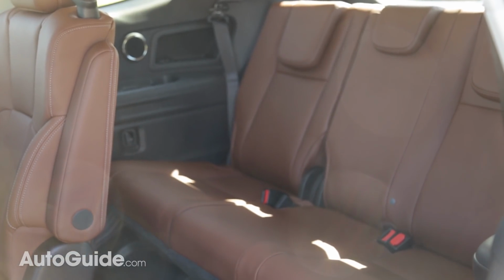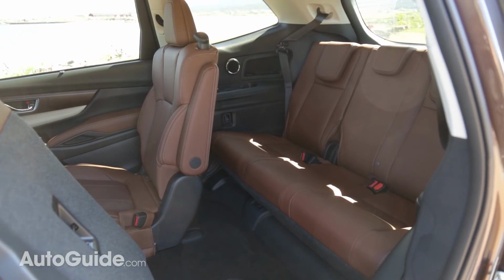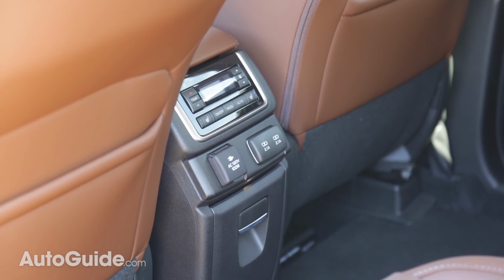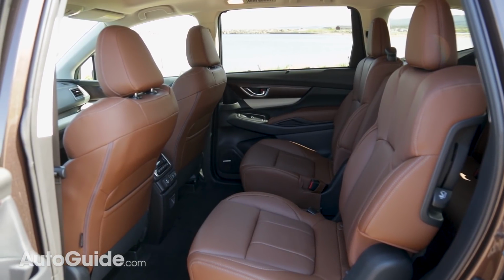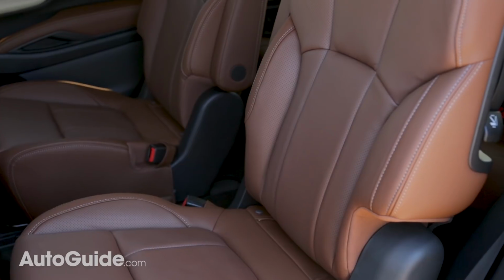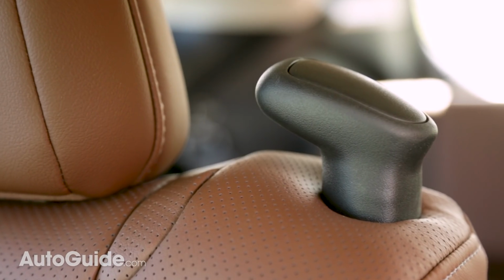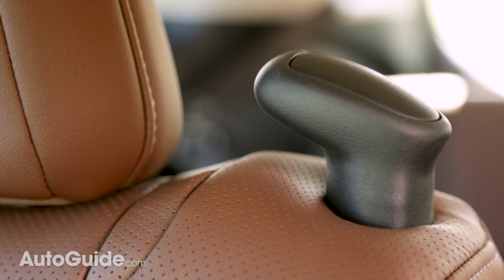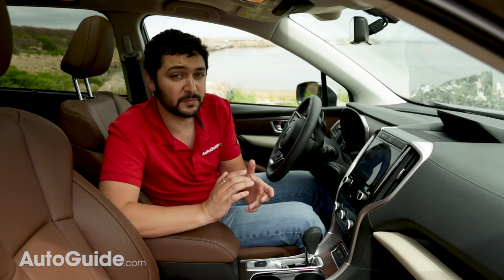Now, the third row isn't the most accommodating for adults, but kids will have more than enough space to themselves. And there's also a secondary HVAC blower back here to keep things comfortable. You can also get a second row bench seat or 2 captain's chairs. The bucket seats are comfy and spacious, and kids will use these grab handles to steady themselves, like they're in the International Space Station.